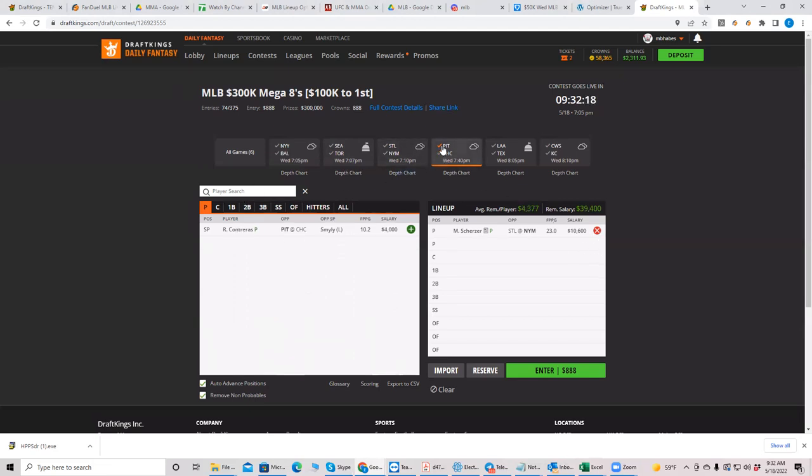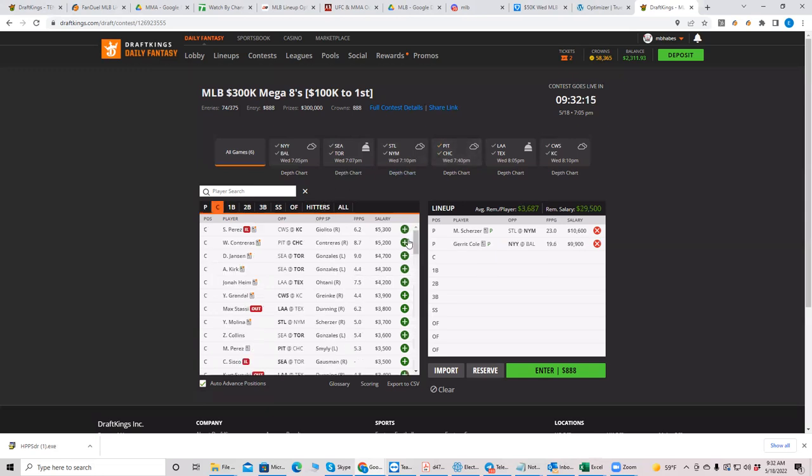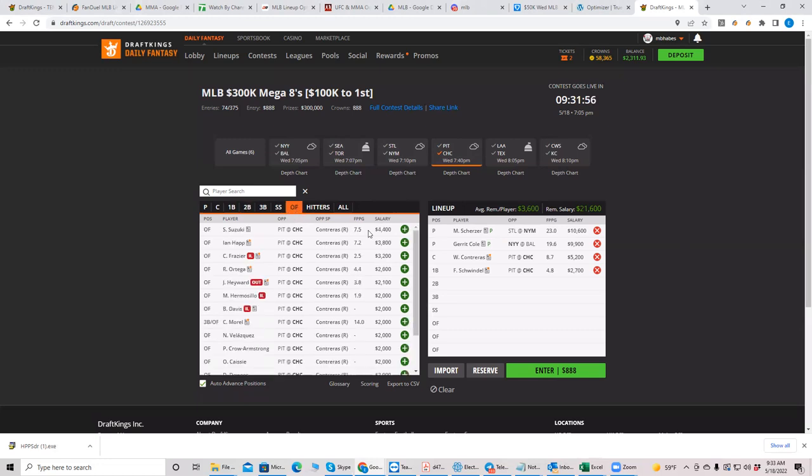And if you want to play both Scherzer and Cole, that only leaves you $3,800 a man, which is why you might need to go down to this. And even so, the Cubs are not so easy either. You get Contreras at $5,200. I mean, that's no bargain. The other guys that I have are the values, though. You get Schwindel at 2,700. You get Happ at 3,800.